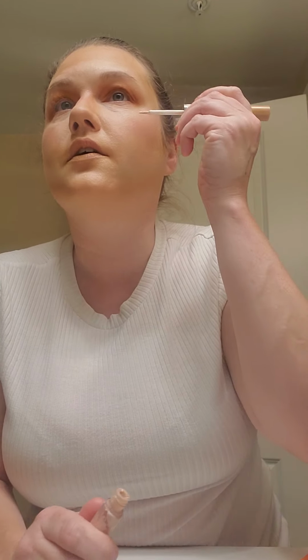I'm going to just go in again with this Benefit liquid highlighter.